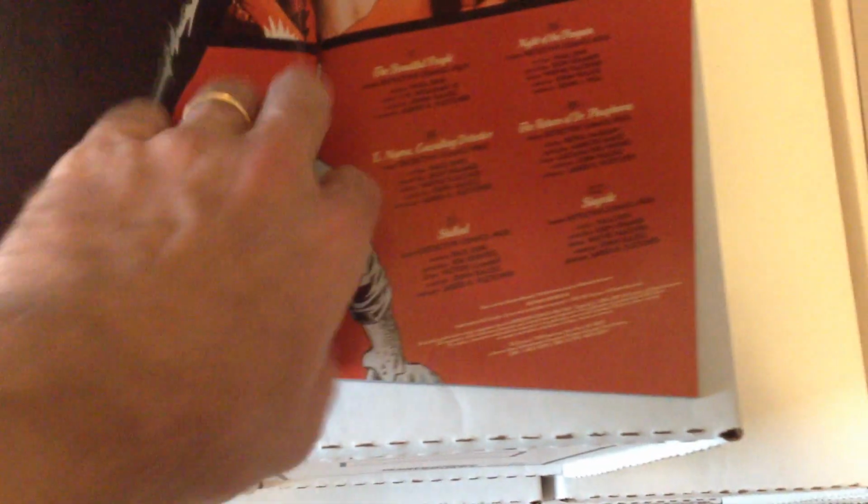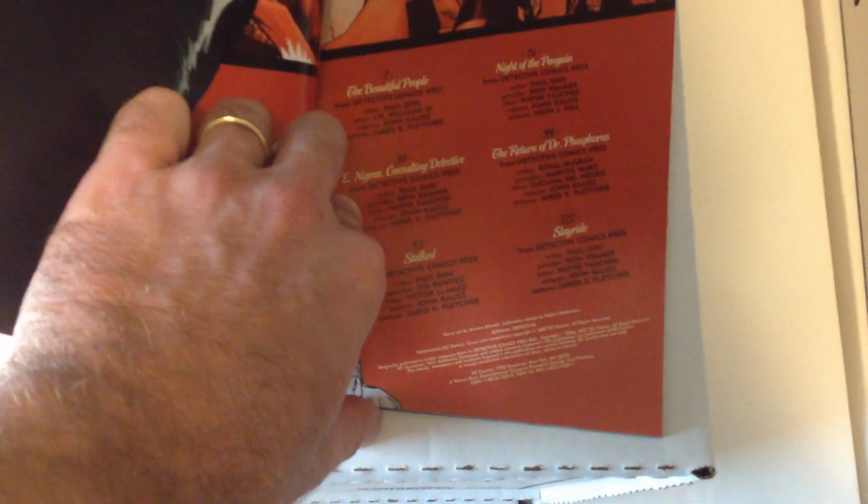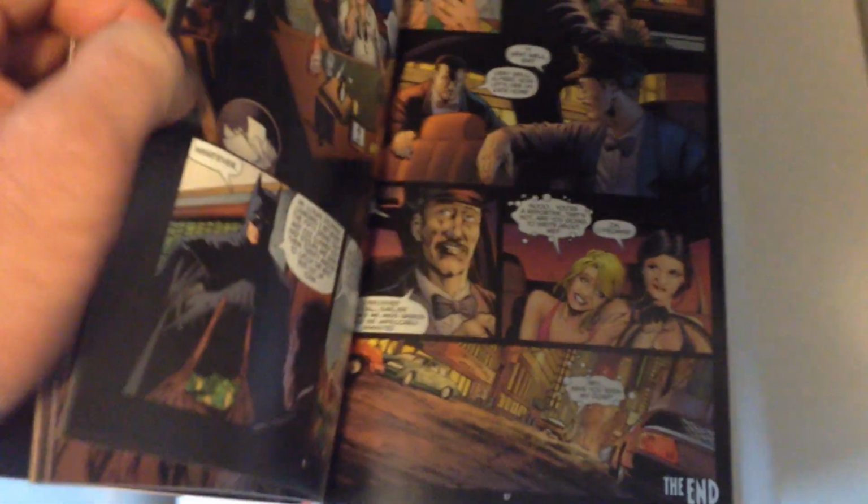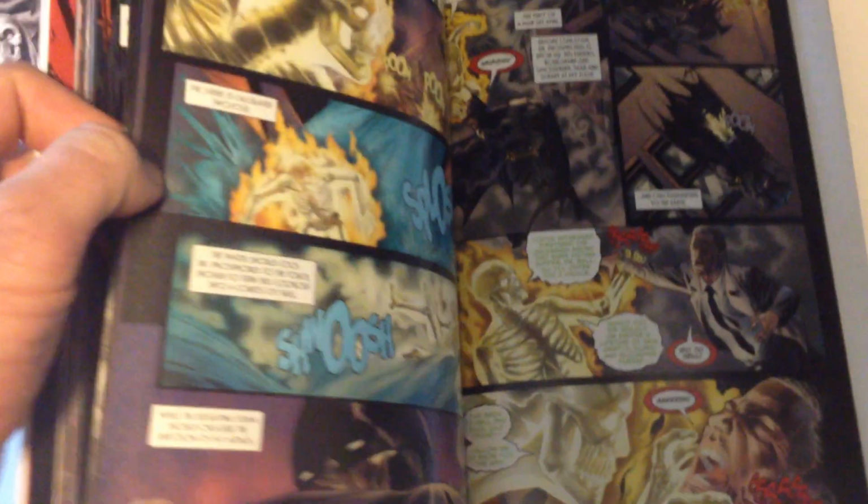Next one up, the third story, believe it or not, I would give to the Return of Dr. Phosphorus. Again, the art in it is really good. See if I can get to the pages.